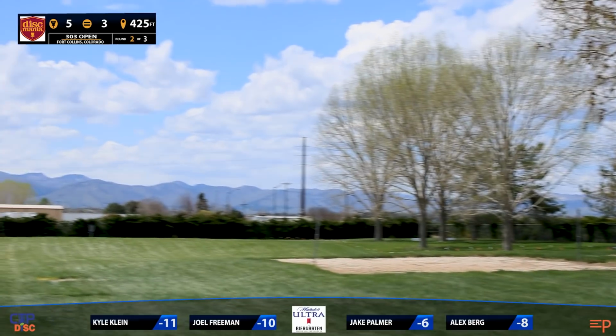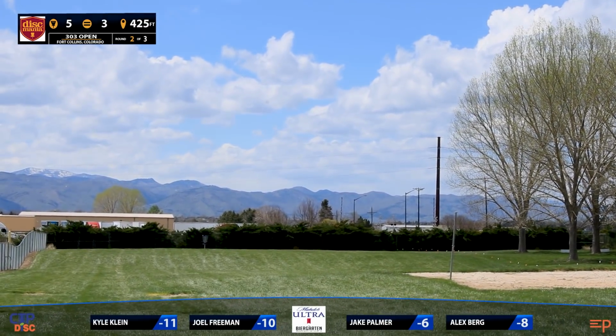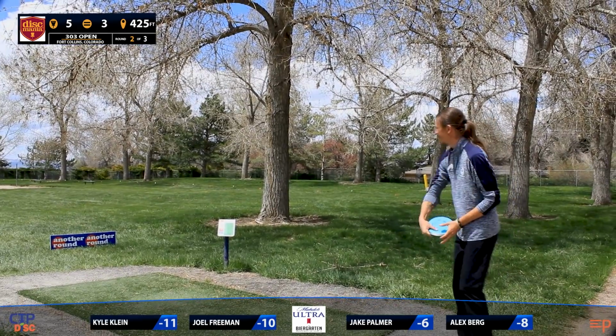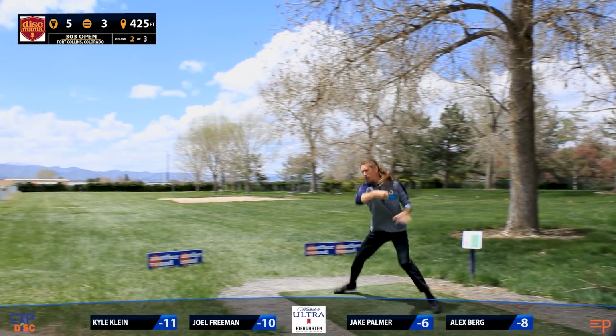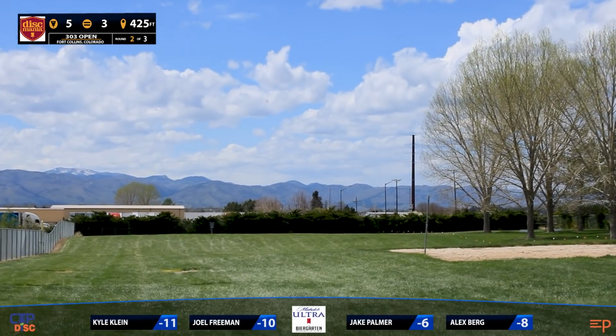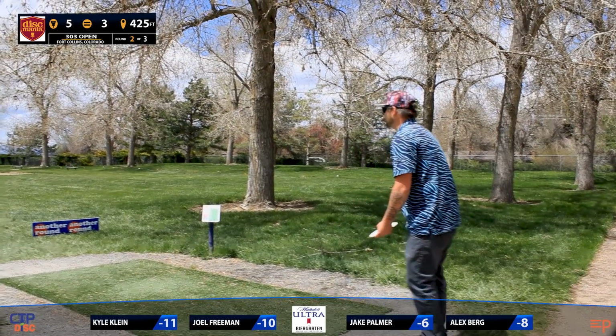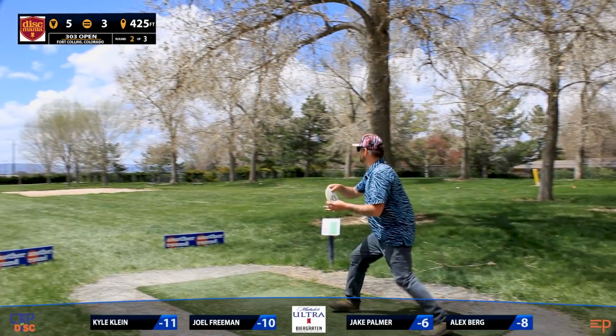Joel played it wide. If he gets some lift, he's going to be good. And that looks great. That looked awesome. I think he's going to be within the circle, if not closer than 20 feet at that point. Yeah. Similar shot from Alex here. It looks like it's going to fade all the way left. Ooh, a lot of D. But probably close to circle's edge. Yeah, I think he'll be all right.